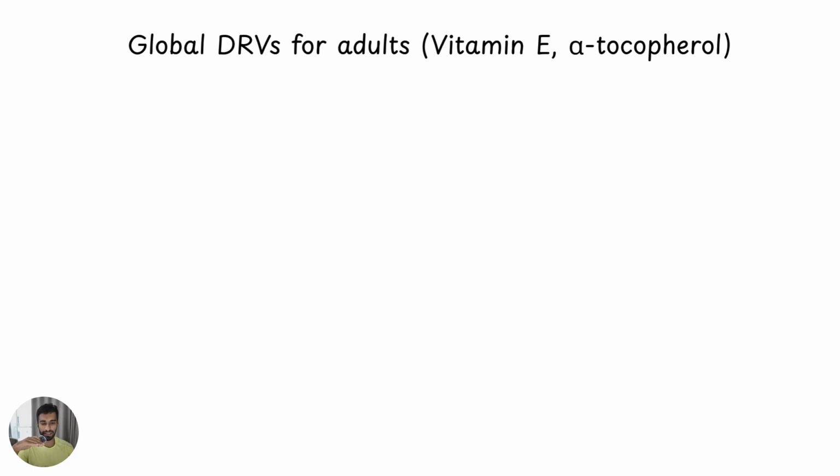As you can see, the ones that give you a target are slightly higher, between 14 and 15 milligrams a day, whereas Australia, which uses an average intake, is slightly on the lower side as well.